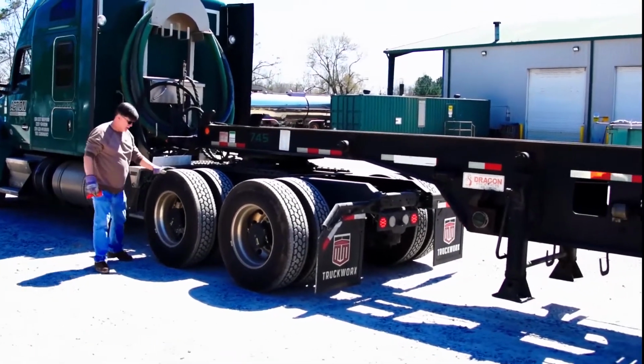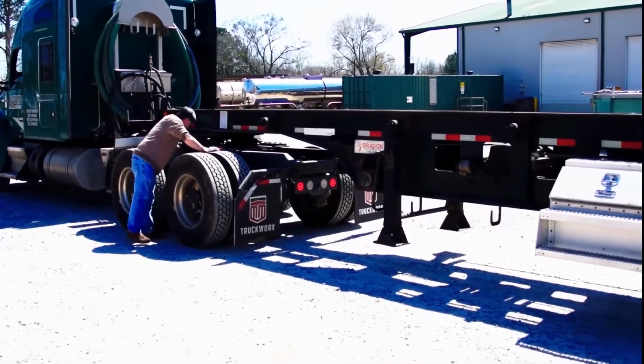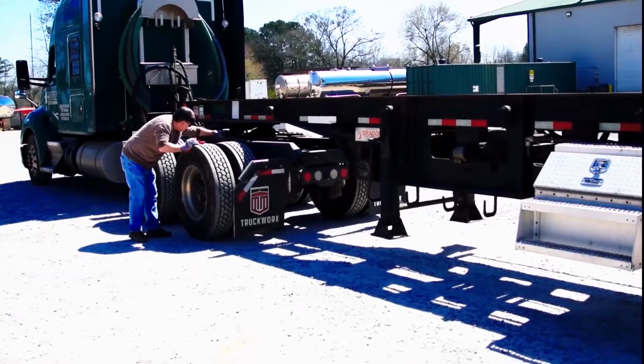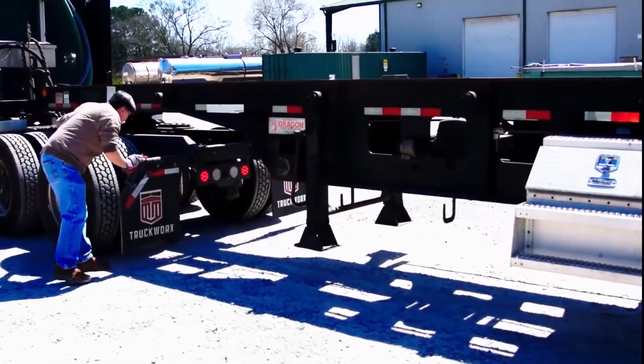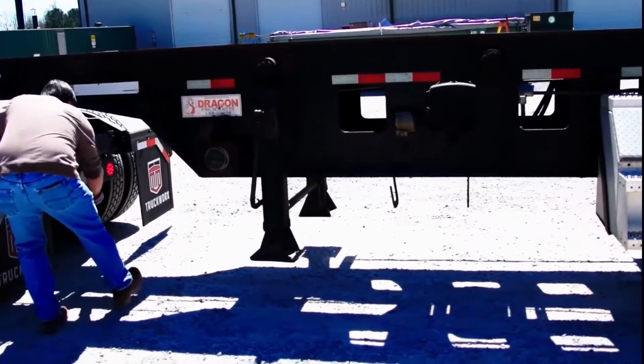Then he checks the tires for impediments that may be stuck between the tires. Then he checks the lug nuts and tread depth. He also checks for any cuts, abrasions, bubbles, or other abnormalities. Then he checks the spring hangers, shocks, and airbags.